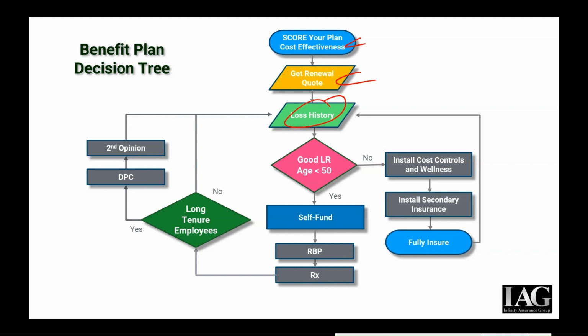And then once we start looking at our data, how's our loss ratio over time? What does that look like? What's your employee age? This is one of the steps in here where we dig into that a little bit more with an age grid. But for the most part, age is the biggest indicator, obviously, of what kind of health spend. If you have a bunch of 20-something-year-olds, you're not going to have much health spend, right? So this isn't going to be as impactful to your costs.